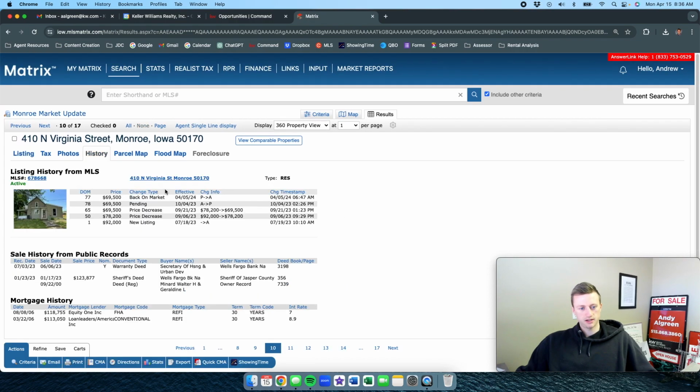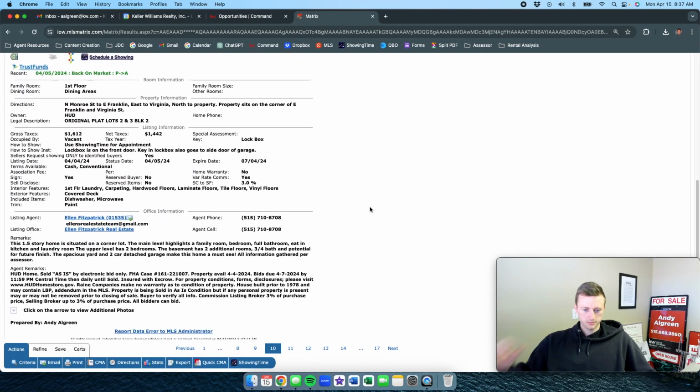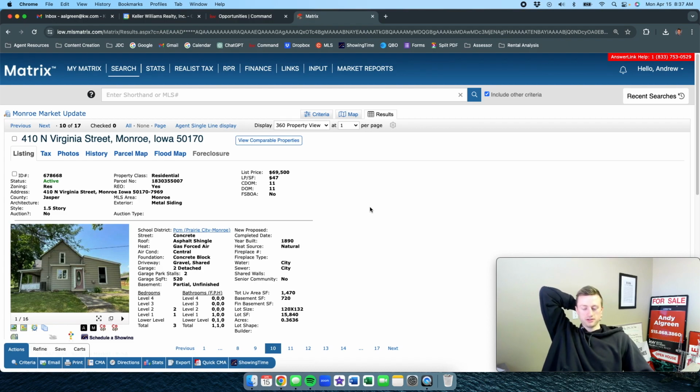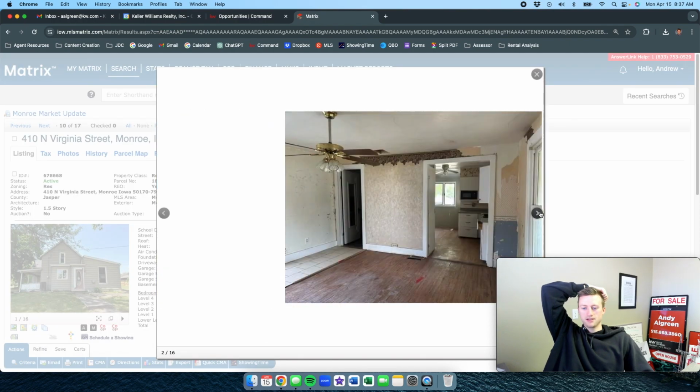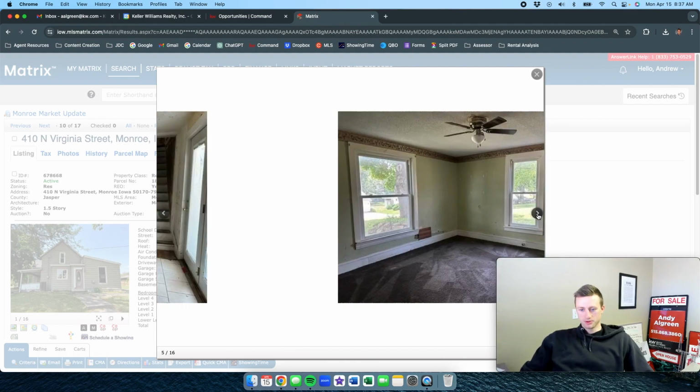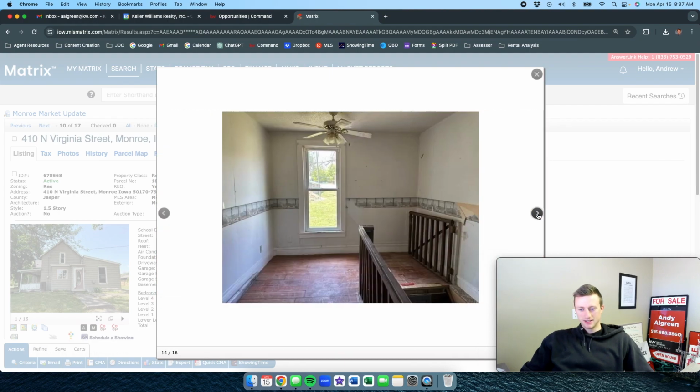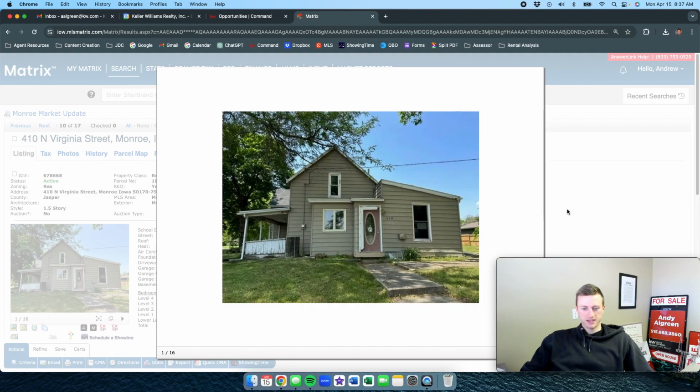It went pending, kind of similar to that other one over there. They initially listed it at $92,000. It sat on market for a while, went pending in October, and then came back on the market for whatever reason. Also, this one is a HUD home, so it's being sold as is. If you have any questions on that or how that process works, don't hesitate to reach out. We can talk through that and see how that would work. I would love to see this property get improved as I drive by it every single day. Definitely would need some work done to it. So yeah, that is that property.